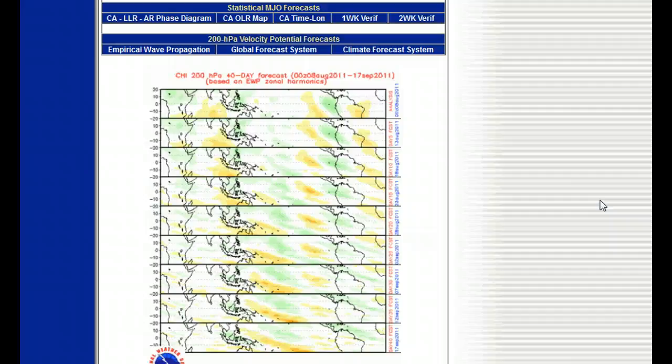Nice quiet week. Again, we'll be watching those few areas I pointed out to you. Nothing really pressing at the moment.